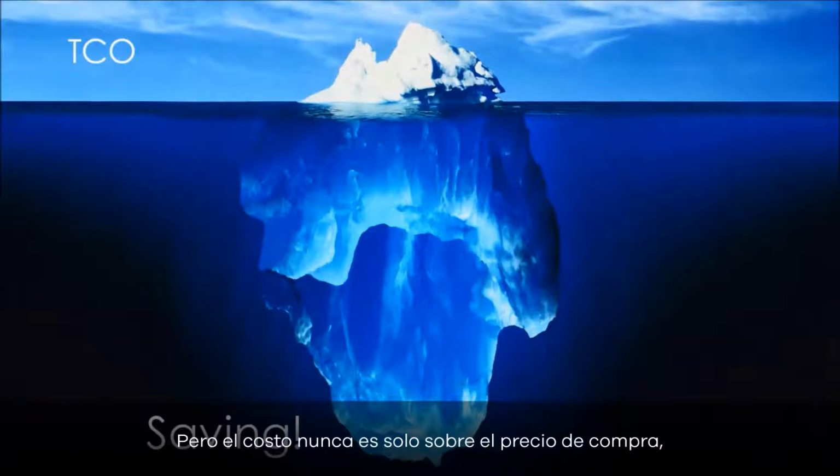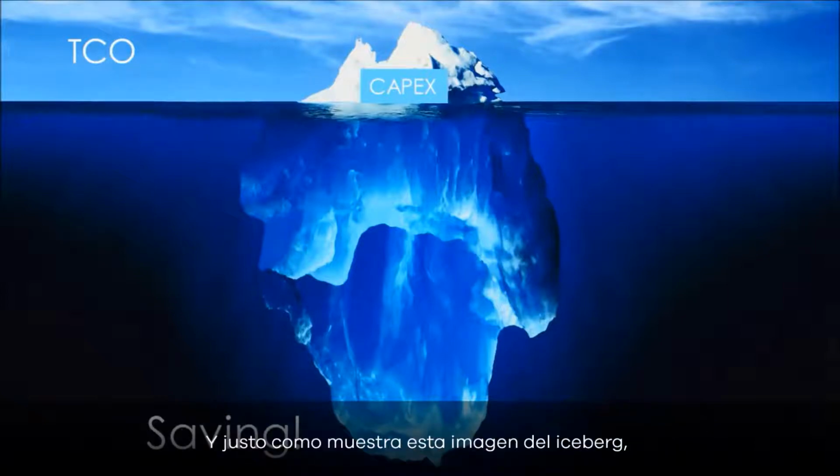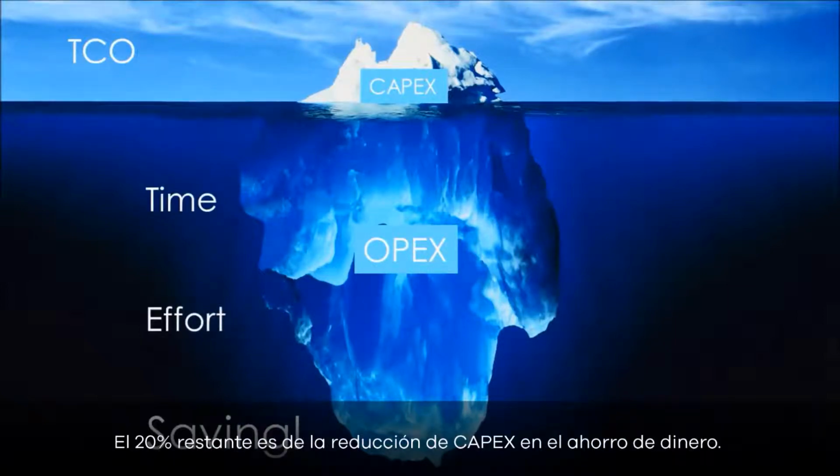But cost is never just about purchase price. Networking is a long-term investment item, so we need to measure by TCO, or total cost of ownership, which equals CAPEX, or capital expenditure, plus OPEX, operation expenditure. And just as this iceberg picture shows, according to Gartner, they estimate that 80% of total cost occurs after the initial purchase. So the greatest potential to reduce TCO lies with OPEX on time and effort saving. The remaining 20% is from CAPEX reduction on money saving.